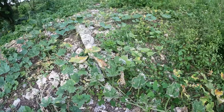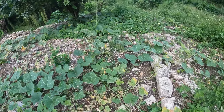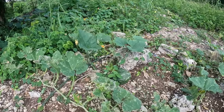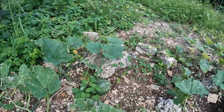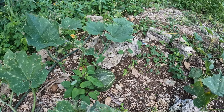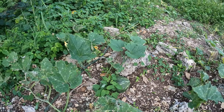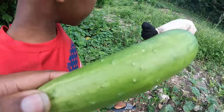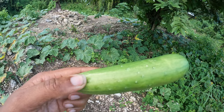Cucumber. Yeah. Oh, you know cucumber, right? Is that a cucumber? Yes. Cucumber. On the farm.